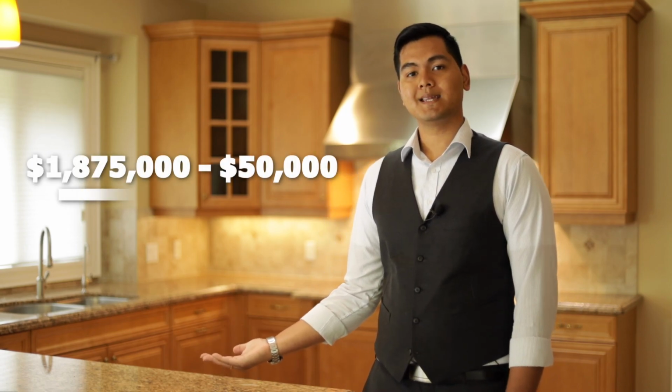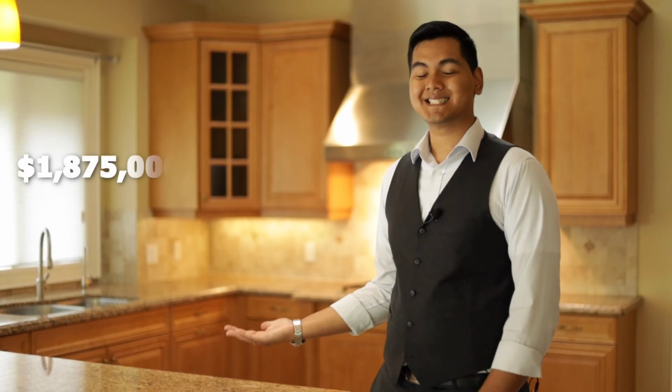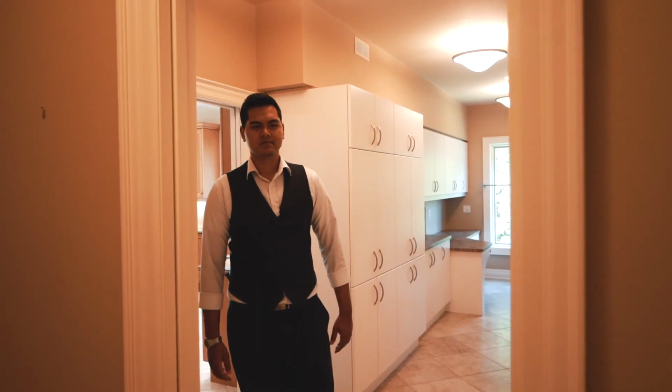No offers. At this point, the seller decided to do a price reduction to $1,825,000. Now, at this point, we were getting closer, but we still decided to wait to see if any other offers would come on the place. Just 2 days later, they did another price reduction, this time to $1,750,000. At this point, we were really close to what my clients were willing to pay after the $125,000 price reduction.